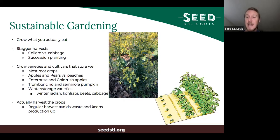Instead of planting all 20 heads of cabbage on the same day, you plant 5 heads of cabbage 1 week, and then the following week you plant another 5, the following week you plant another 5, the following week you plant your last 5. And then because you're planting them about a week apart, you can usually expect to be harvesting them about a week apart. And so your harvest is then going to go from kind of producing all in like a 1 to 2 week period into like a 4 to 6 week period, which is again, much easier to actually consume all of that food so that it's not rotting or going to waste or something like that.